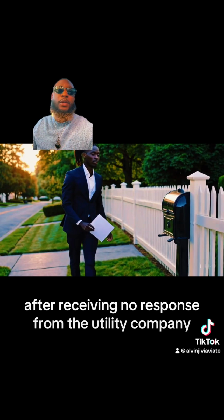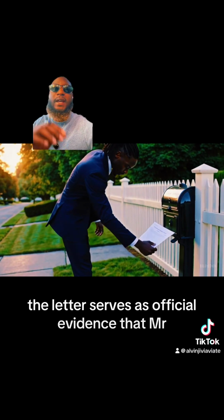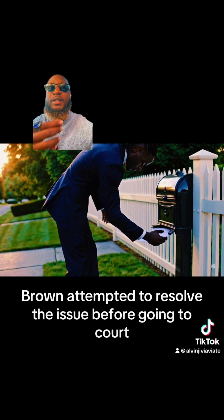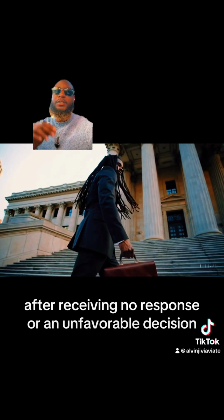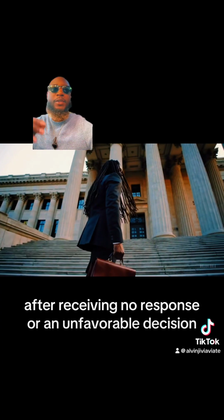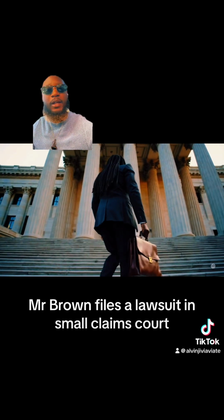Let's get back into the story. After receiving no response from the utility company, the letter serves as official evidence that Mr. Brown attempted to resolve the issue before going to court. After receiving no response or an unfavorable decision, Mr. Brown files a lawsuit in small claims court.